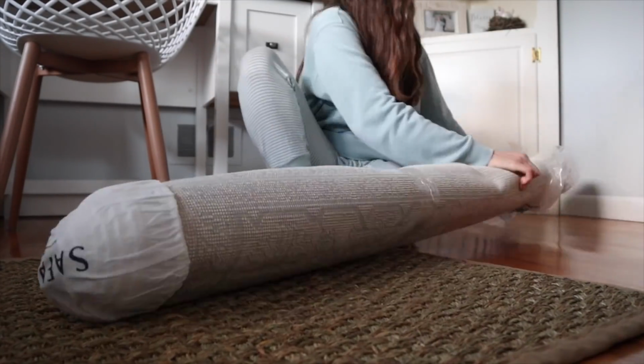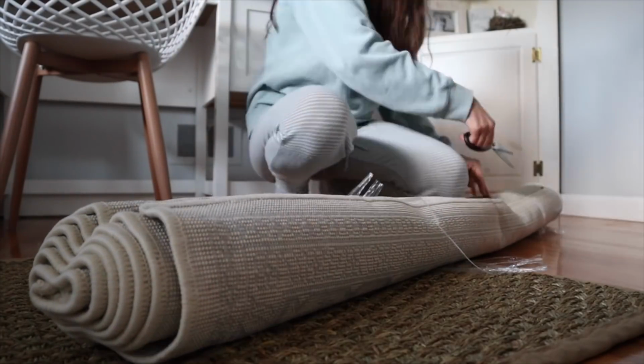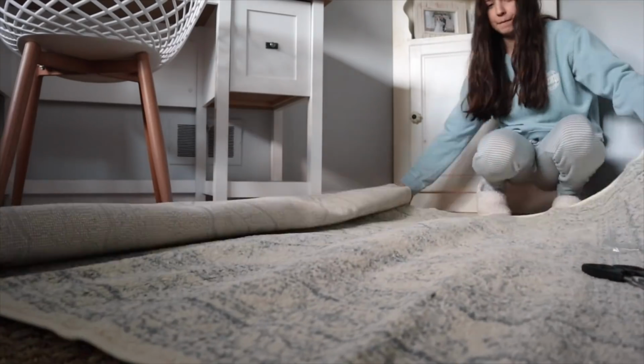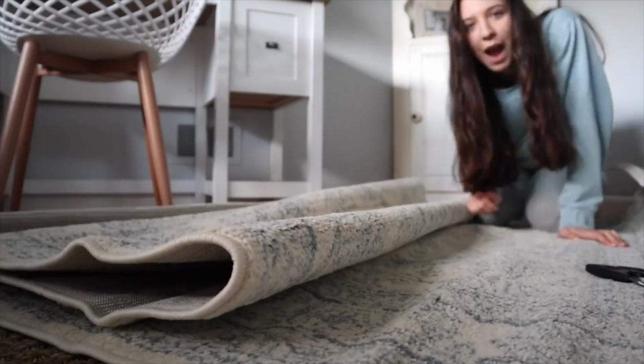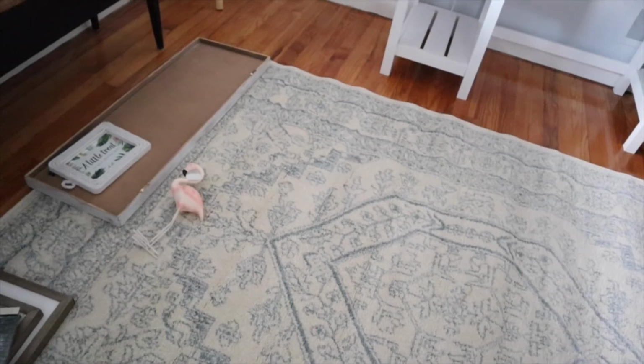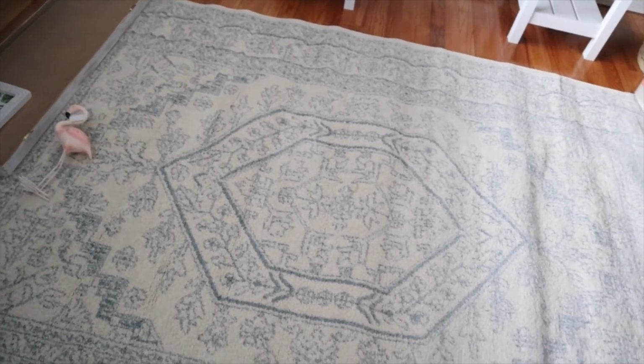I've been on the hunt for one that looks just like this for so long, but I feel like area rugs are usually so expensive. I somehow managed to get this one. I think it was like $50 or $60 on Amazon, and it is amazing. I love it so much, and I think it's perfect for this room.